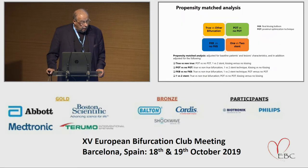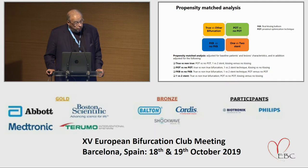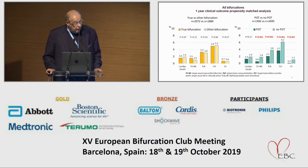TLR. But here, what I want to show you is this propensity matching analysis regarding the impact of true versus non-true bifurcation, but also the impact of the technique which is used, POT versus no POT, kissing versus no kiss, on one versus two stent, using matching on, of course, baseline characteristics of the patient, but also on procedural characteristics of the procedure. As you can see, true versus non-true bifurcation, there is no significant difference in terms of clinical events. And the TLF was exactly similar between the two groups.